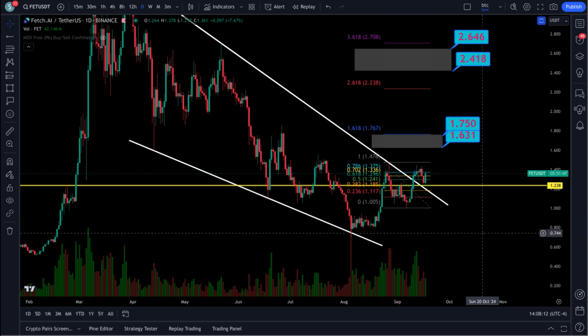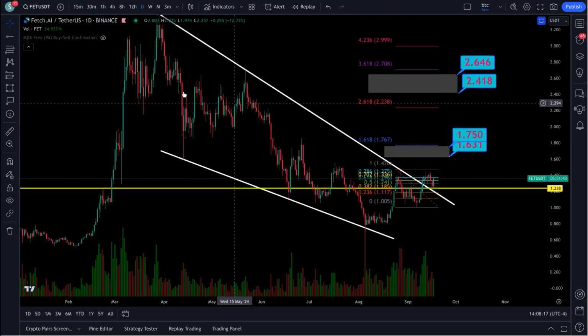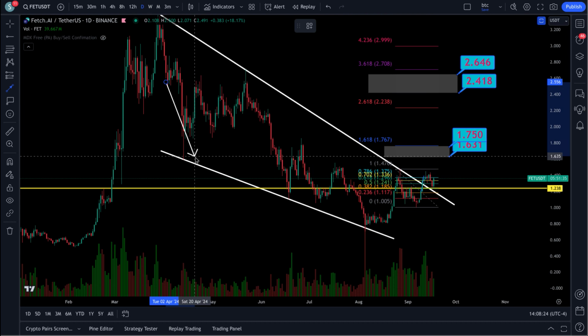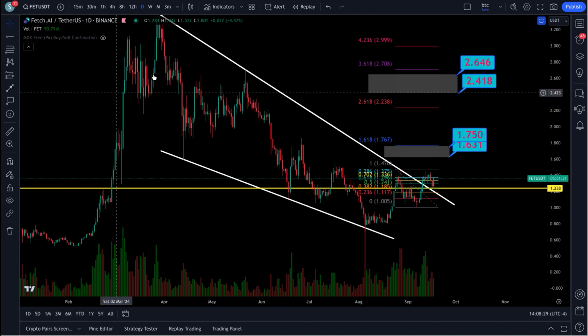Man, oh man, look at this thing. Does this look fabulous or what? This massive falling wedge. You got falling, forming here. This breakout, you get your top side here, your bottom side here. You take a measurement of the wedge, and that gives you your target. And we'll take a look at that right now.